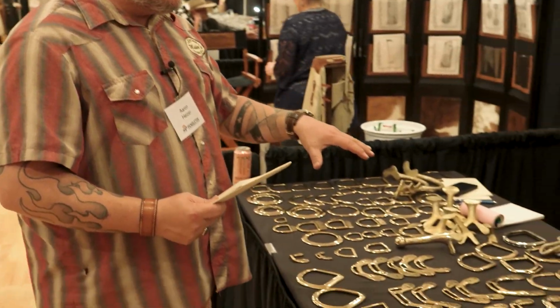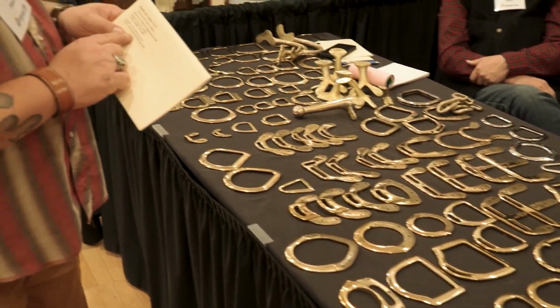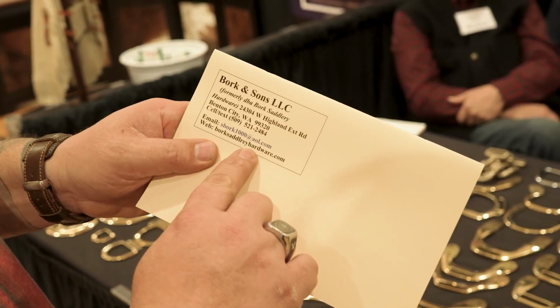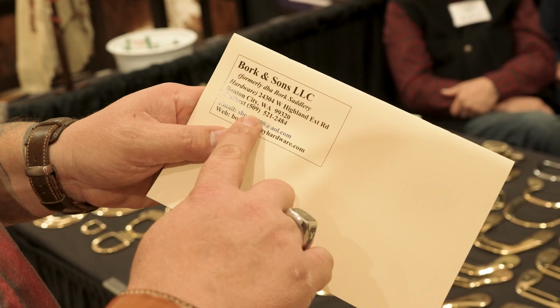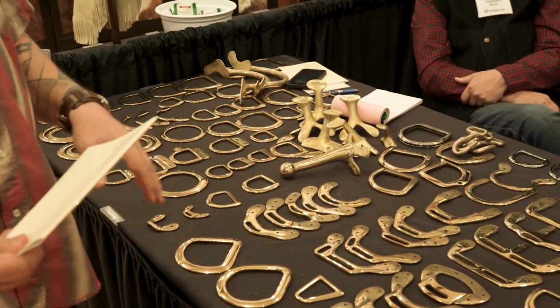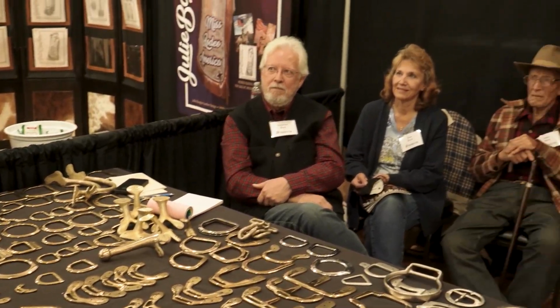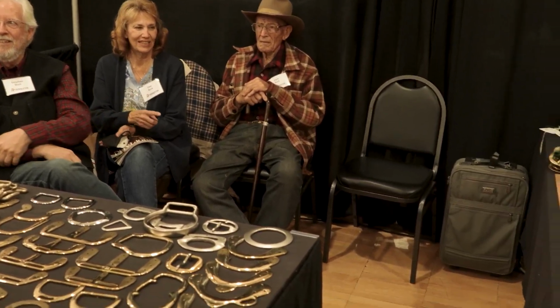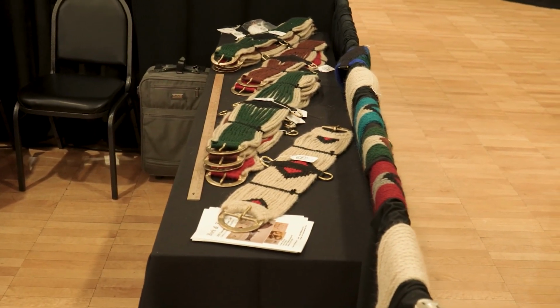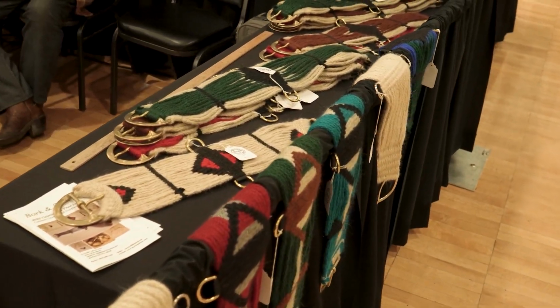All right, so the next booth we're going to come across here is Bork & Sons LLC. They make rigging plates and hardware for saddles and stuff like that. BorkSaddleryHardware.com is going to be their website, and their phone number is 509-521-2484. So if you're looking for some great saddle riggings and stuff, I've heard really good things about these folks, even though, like I said, I don't make saddles, so not my market. Oh, cinches also. I, again, don't know anything about cinches, but they must make great ones because I've seen a few of them walking out the door.